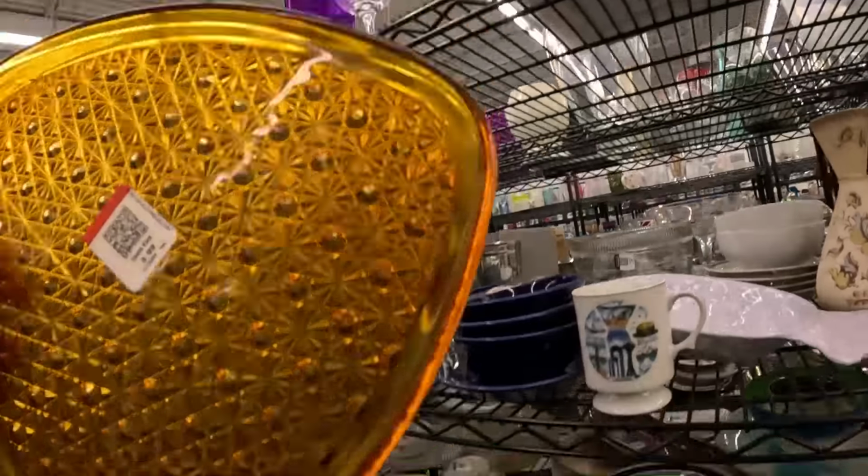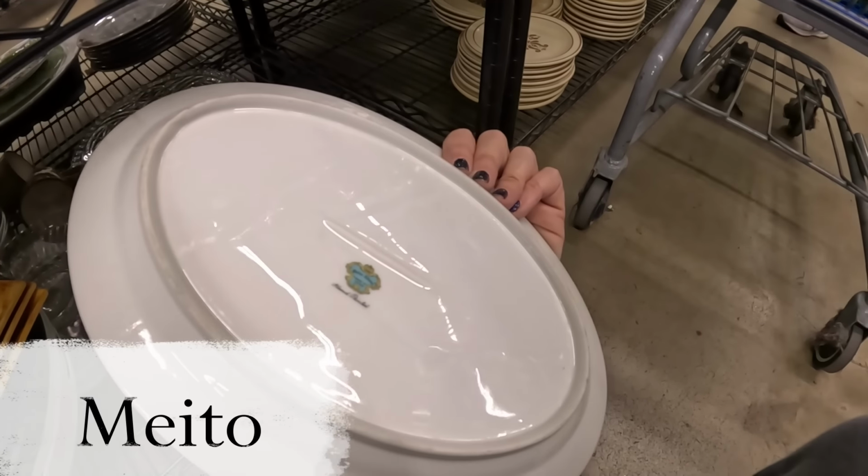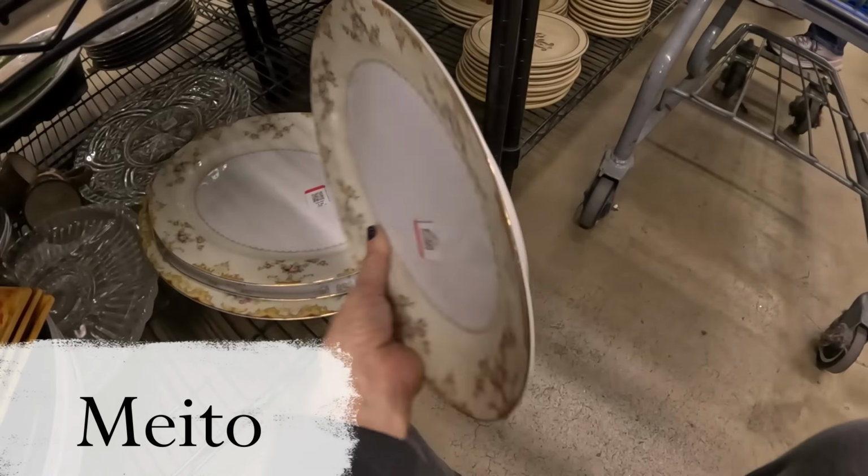Oh, do we see it? Oh my gosh, this is stunning. Oh, these are so pretty, and they have all three. Who is this? Hand painted. I can't read. That's something China. Oh, but made in Japan. Look how beautiful that is. Okay, we have a hitchhiker. Let's get him out of there.